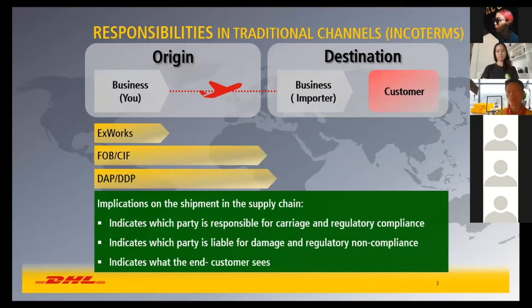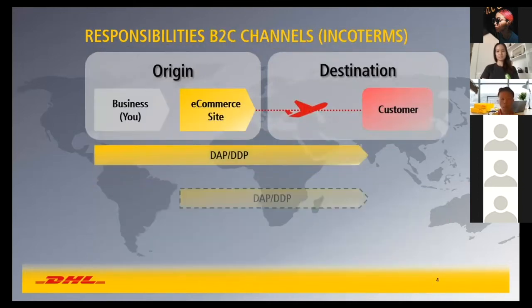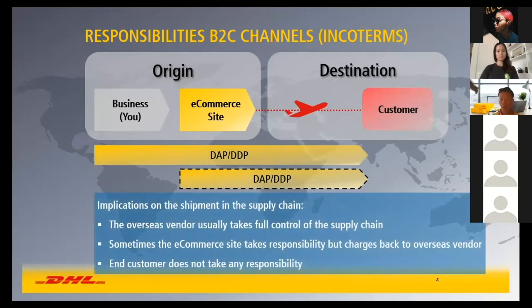Now, this is quite important because the B2C situation is quite different, right? In most cases, I wouldn't say in all cases, for a B2C, the seller basically controls the supply chain all the way to the doorstep of your customer. So for example, you don't require your customer to go and collect the item from the port or the airport and clear customs themselves, prepare the declarations, pay the duties and taxes. You may in some countries, but generally speaking, because you want a positive customer experience, most sellers would sell at DAP or DDP, which means we will deliver it duty paid.